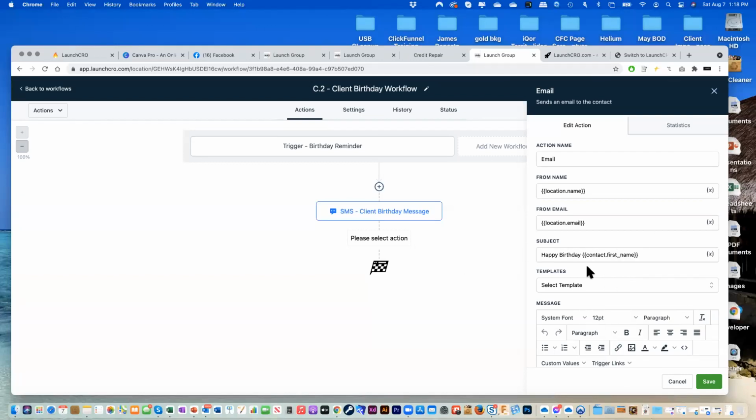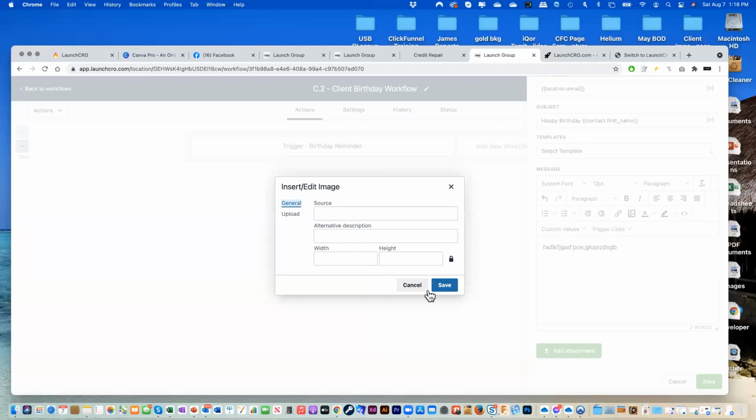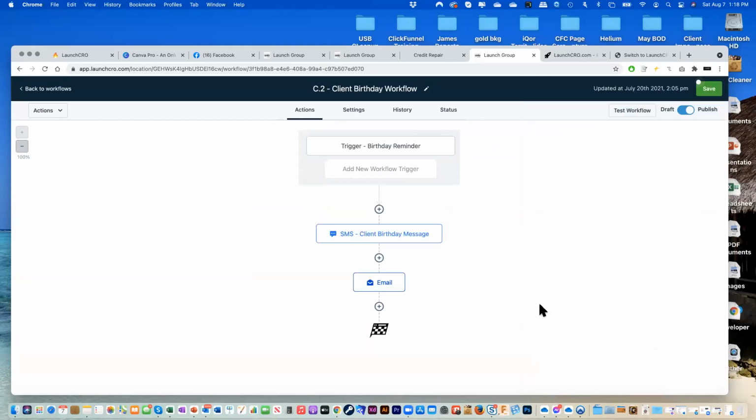That's the title or the subject of the email. And then maybe you either choose a template from a pre-made email, or you can go right in here and start typing the email message, add pictures, make this as cool as you want, the nicest virtual card you can create, and hit save. Now there's going to be an email that comes after the SMS message. So if you hit save, you know that on that client's birthday, they're going to get an SMS and an email from you.